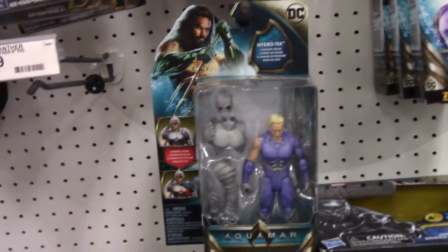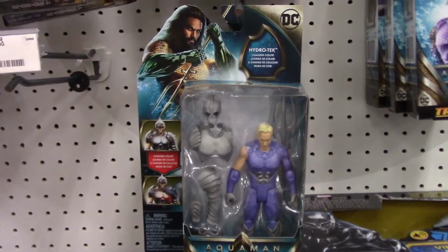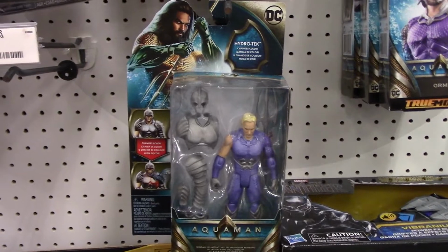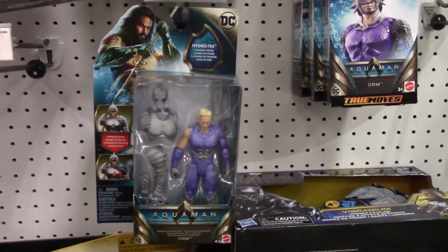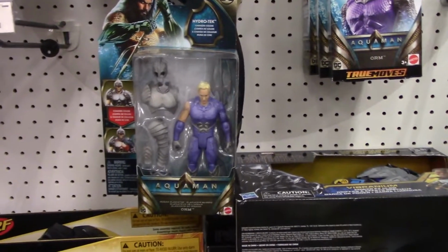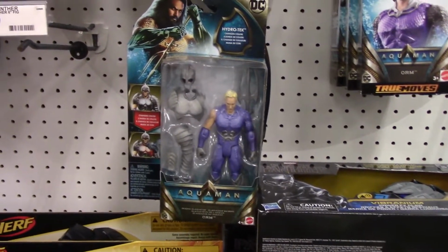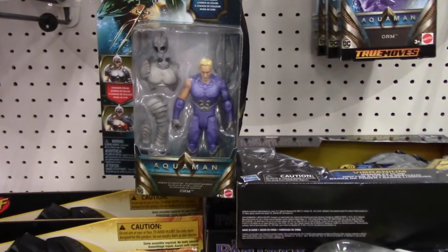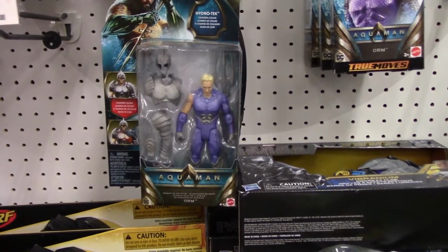If you were not aware, it's not exactly new news, but it just hit recently that Mattel has lost the DC license. A majority of their stuff is being shifted over at the end of 2019 and 2020, so Mattel will have the license for DC until 2019, and in 2020 Spin Master will be handling the boys' toys going forward.